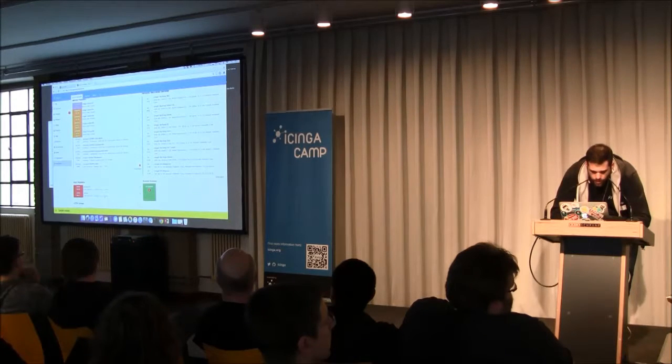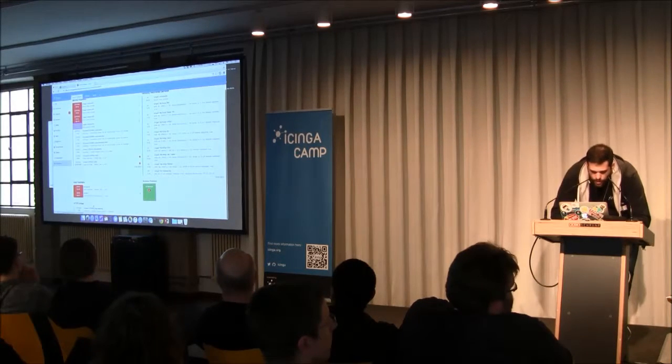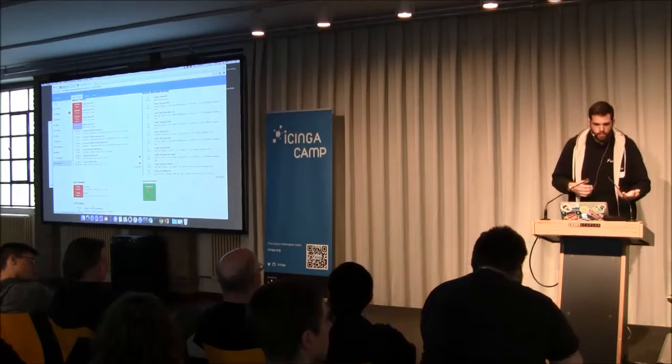And then you have it here on the button. You can also save it, which means every time you log in, you have your specific view. You can share it with others. They see it as well.